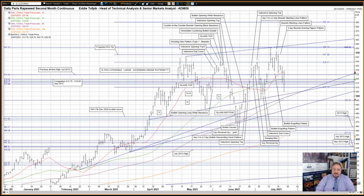Now both this pattern and the second pattern I'll describe are above the key 50% Fibonacci line of the December 2020 to date move at 476.5, and the Fibonacci congestion below that had halted the island bottom back in June. Second pattern is a more shallowly bullish pattern. It is to look at the neckline again, excluding the island bottom this time, as a possible lower bull channel line, with the upper bull channel being the same connected highs previously mentioned.